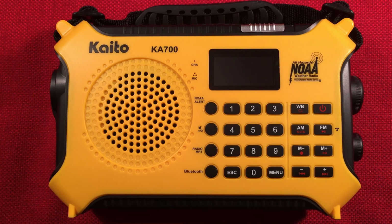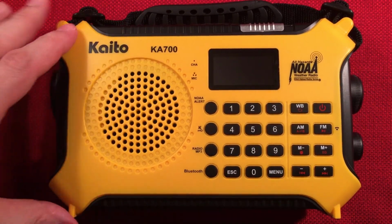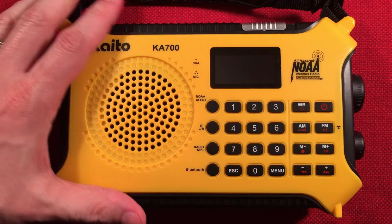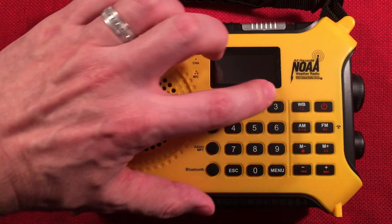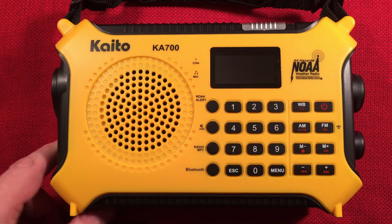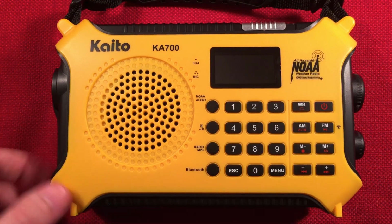I love the audio quality, number one. Way better audio quality. This speaker really makes a difference. The fit and finish is really nice. I like the carry strap. It's just a great, well-made radio. It does the record function very well. Also, adding that scheduled recording is nice on this radio. What else can I say about it? I love the color, yellow.